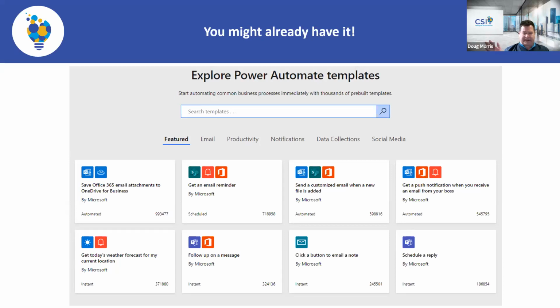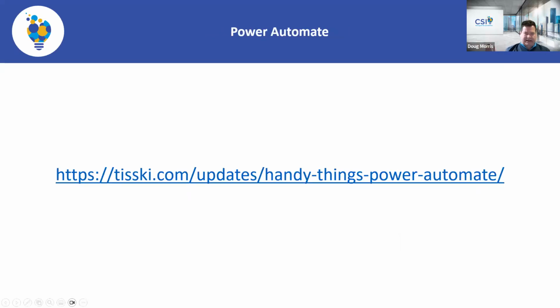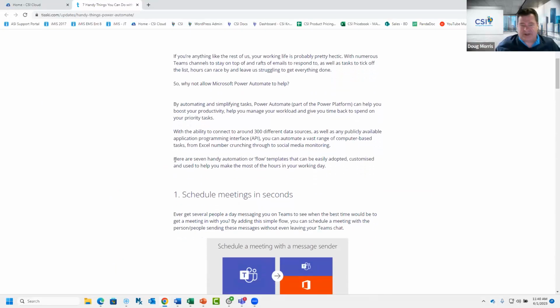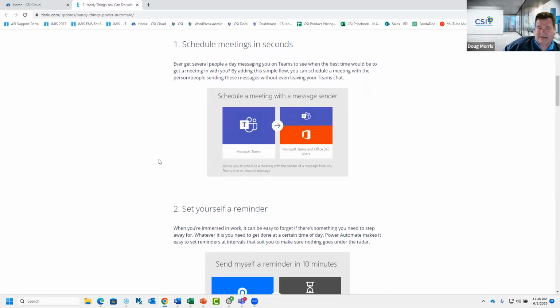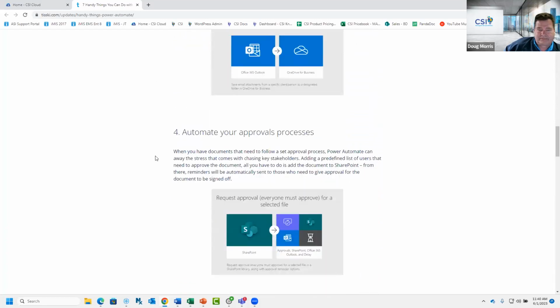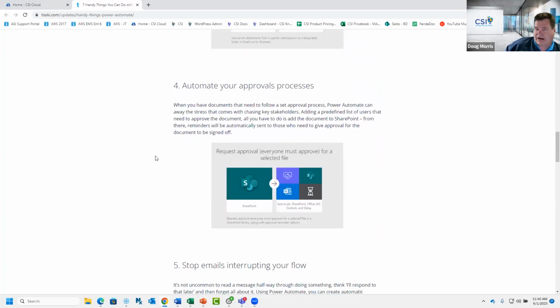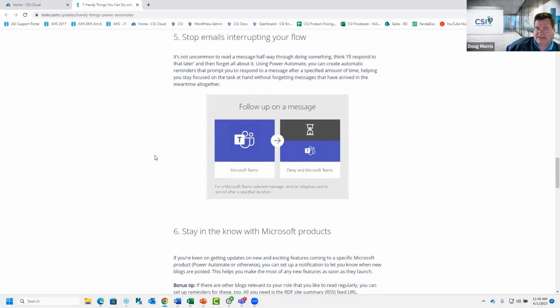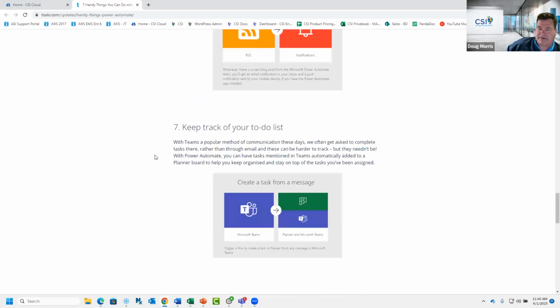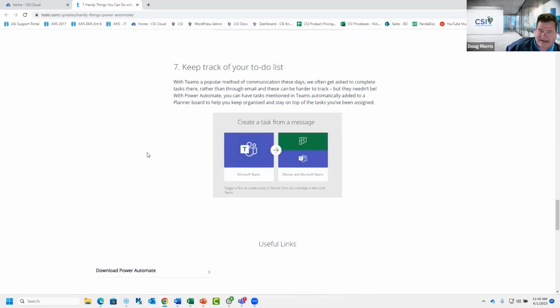There is another link that we found out there on the web. JT's going to go ahead and click on that. And 7 handy things you can do with Power Automate. I love the scheduling meetings, creating quick reminders, the attachment one, automate your approval process. Who wants to stop emails? Lots of fun things. Just go experiment with this. You should start experimenting with it. You have it. It's an incredible tool. Start using it because there's so much you can do with it.